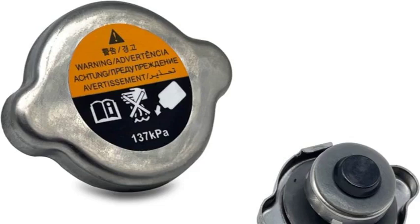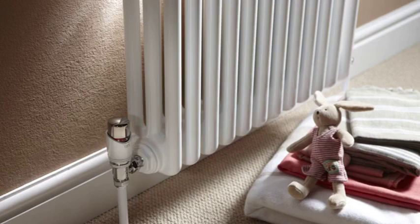The cooling system in your car should be flushed every 2 years or 30,000 miles. This will help to remove any rust, scale, or other debris that may have accumulated in the system. No, it is not safe to drive with a defective radiator. A defective radiator can cause your engine to overheat, which can lead to serious damage. If you suspect that your radiator is defective, have it checked by a qualified mechanic as soon as possible.